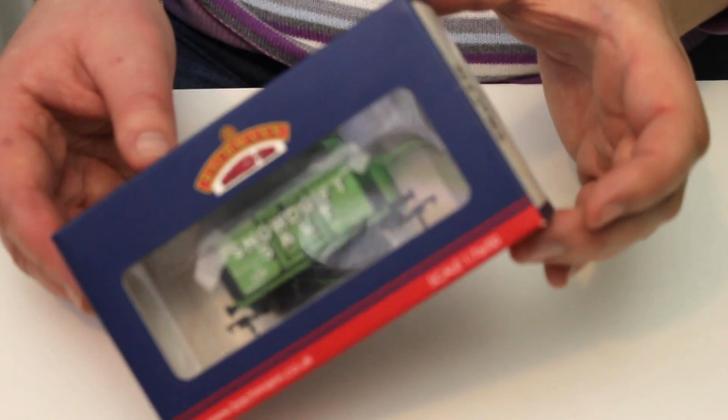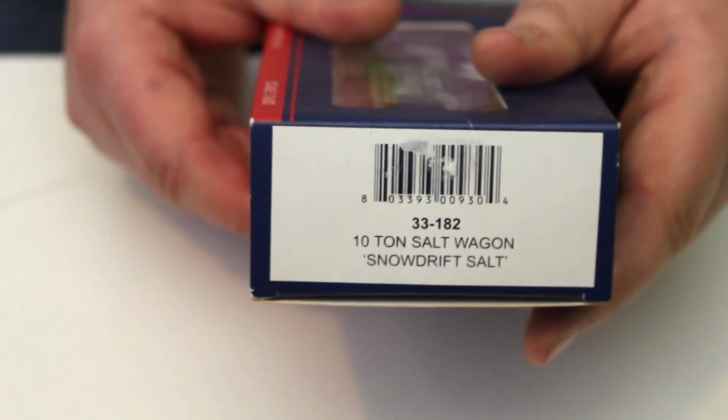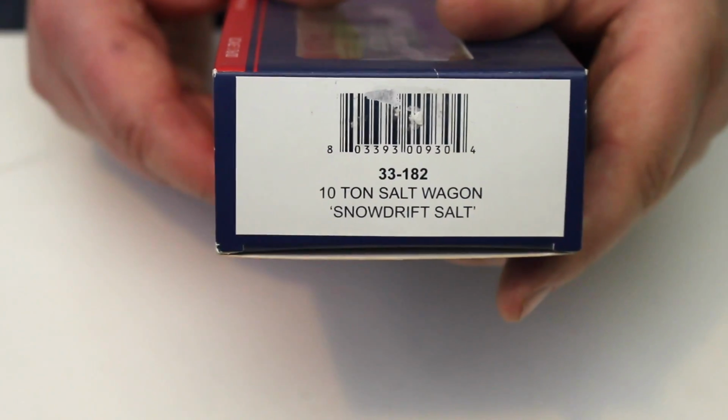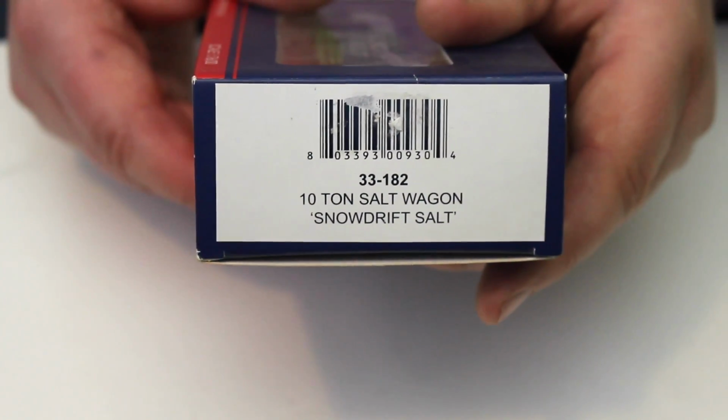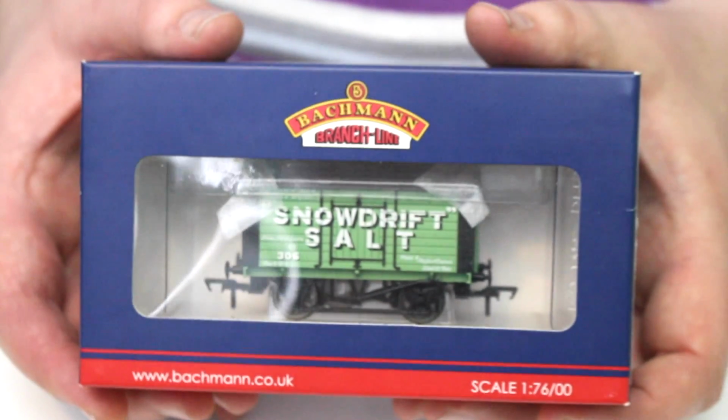And this is catalogue number 33182. And this is one of Bachmann's salt wagons. And it's got the cottage roof to the wagon. And this was actually out a little while ago. It's not a rare item. They do still crop up.